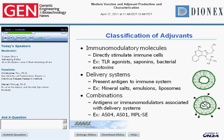In reality, there's a lot of crossover between these classes, but this gives us some general idea of the different options out there. The first type of adjuvant includes molecules that directly stimulate immune cells. These so-called immunostimulatory molecules often have specific receptors, such as TLR, toll-like receptors, that upon binding induce immune signaling cascades. For example, the small molecule you see on the right there is called R848 and is an agonist of TLR7-8 located endosomally in humans.